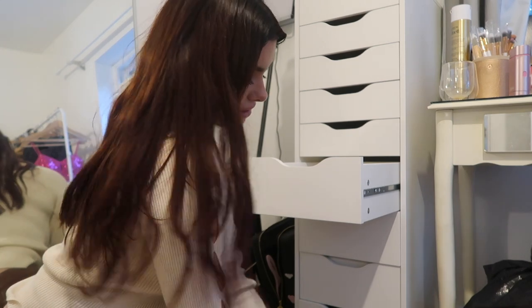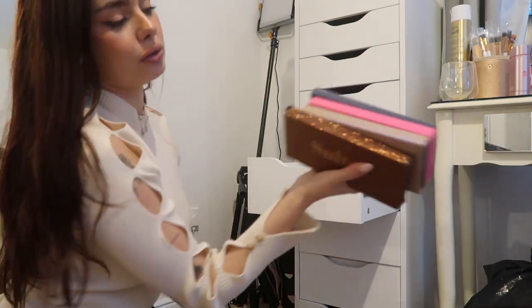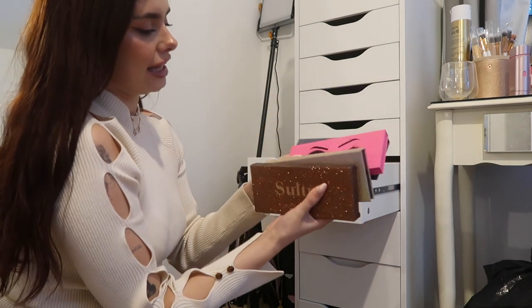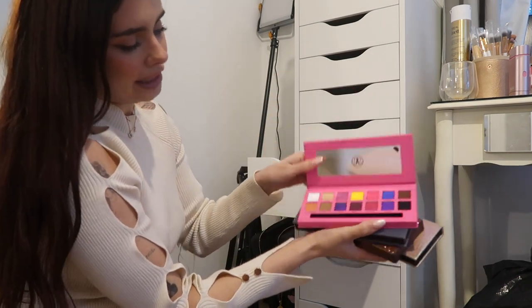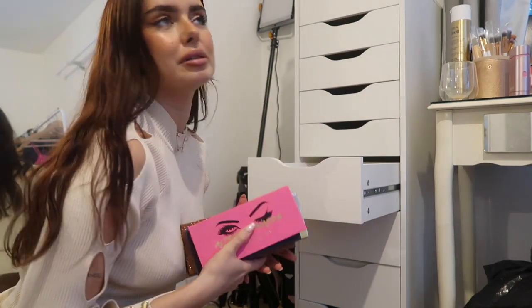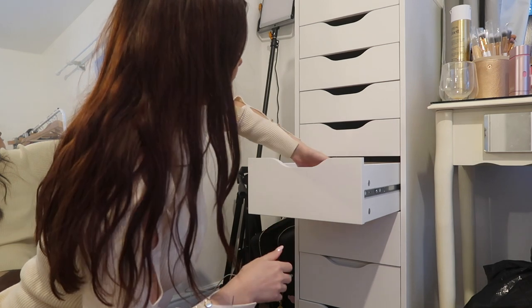Yes, I have the Anastasia. I have so many that I barely use, like all these subculture palettes. When am I ever going to use that again? Alyssa Edwards palette, it's so bright. Look, it's just hard because I love makeup and I used to be such a makeup collector. I don't want to get rid of them, but it is a bit like, am I just holding on to things for the sake of it?